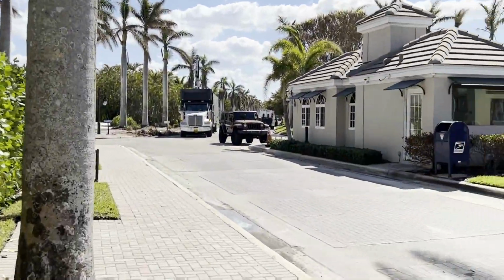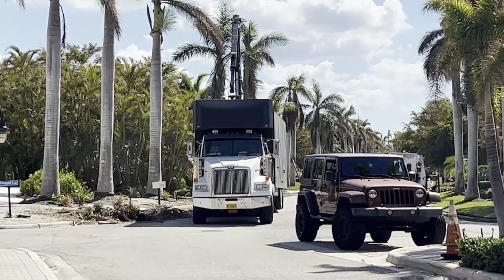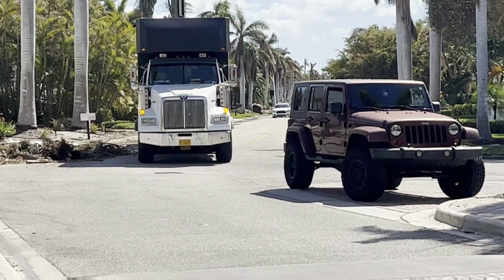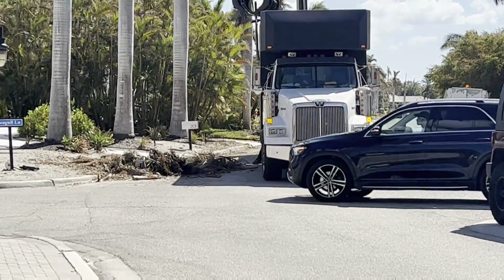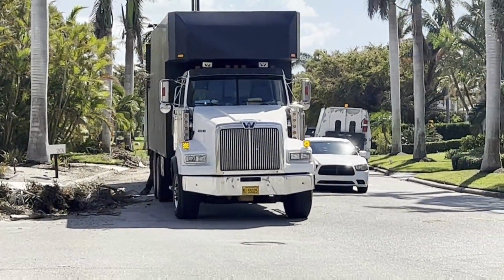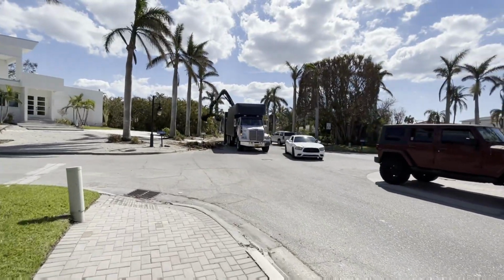Yep, after the hurricane, this is what you see, these debris trucks everywhere. After Ian, it was really bad. Like in Northport, you couldn't even drive down one of the streets without getting stuck behind one of these things or having to go around them. They're everywhere. Pretty cool.